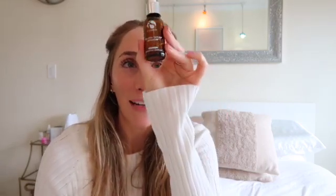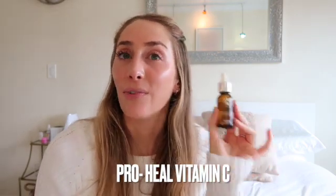Pro Heal from Is Clinical is a great option for a vitamin C if you are often sensitive to vitamin C's or you have a more compromised skin type where you feel like a lot of vitamin C's cause burning or stinging. This one is very healing and reparative, and almost at the end. Sad day, but truly a phenomenal product. A lot of my clients tell me I never thought I could use vitamin C, and Pro Heal is the only one I could use. A lot of my rosacea clients love this product as well.